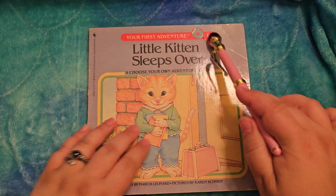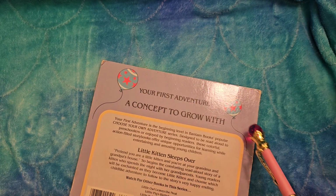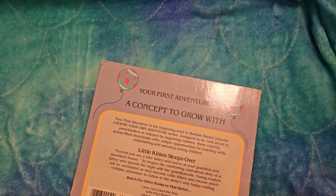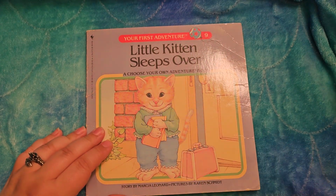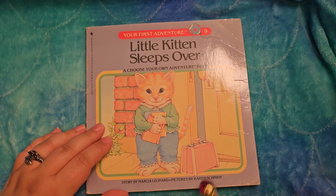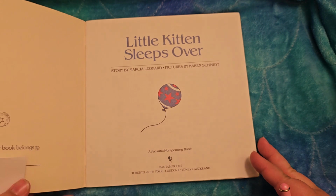What a beautiful balloon. There's two over here. Two more balloons there. Blue with red stars. All right, here's little kitten. Kitten is orange and cream. And she's got books and a little travel case for sleeping over at grandma and grandpa.